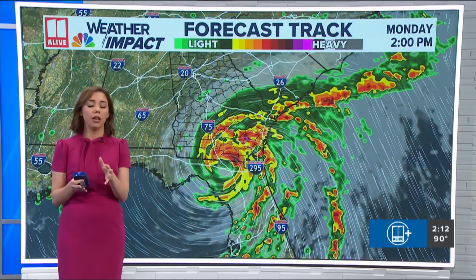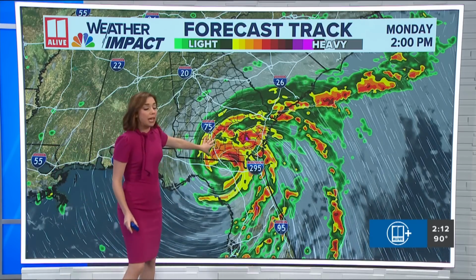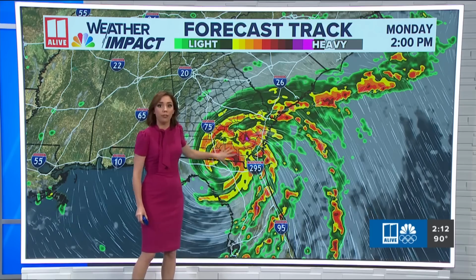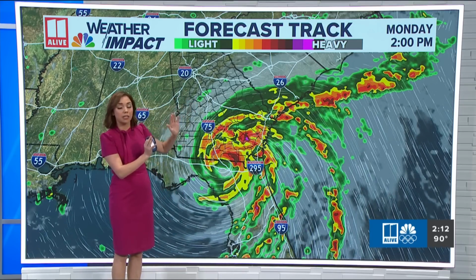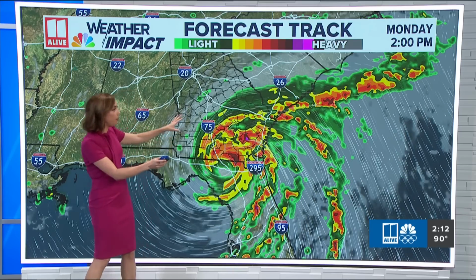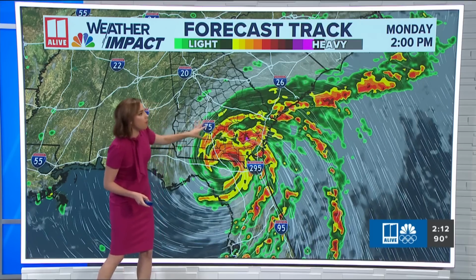So big picture, we've got a lot of rain coming. Yes, some tropical storm force winds and some storm surge, but those major threats, those are going to be across southeastern Georgia, southern Georgia, and into the coast of the Carolinas as well. That's where the significant rainfall threat will be. This is showing you big picture, our forecast track model, where the center of Debby is and where all those rain bands are going to be.